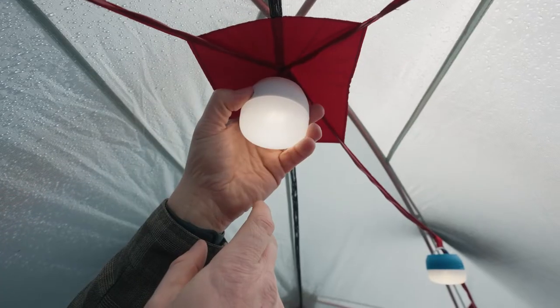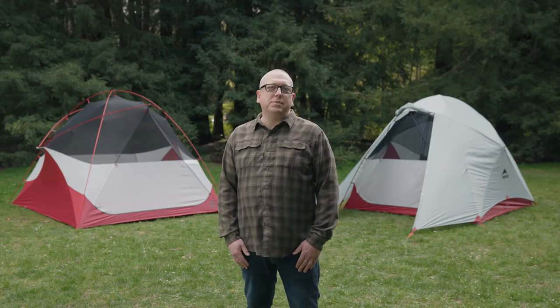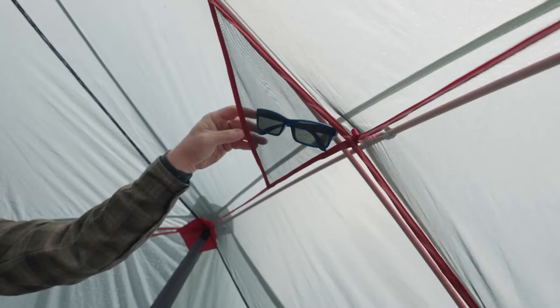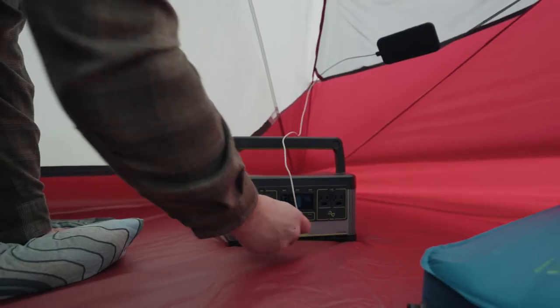Ceiling loops let you hang lights, lanterns, or a laundry line. With 10 pockets, the Habiscape has tons of storage for the whole family. High and low pockets throughout the tent let everyone have their own space.